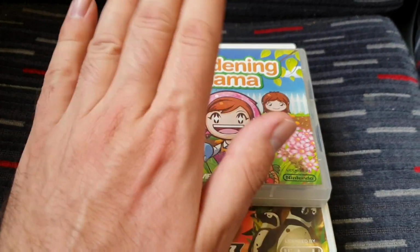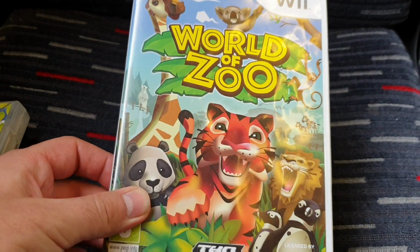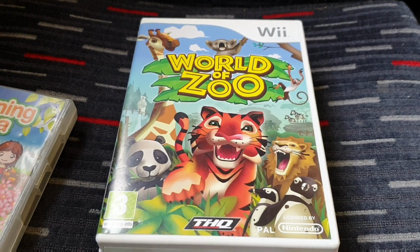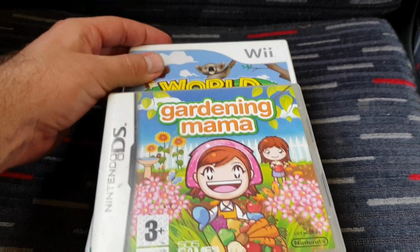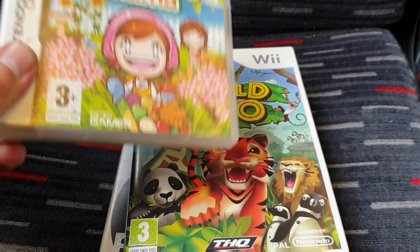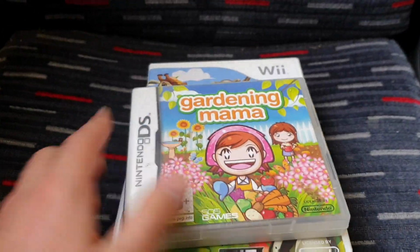So while I was there checking out the value of this, I checked out the value of this, which was on the counter, World of Zoo. Trading value of £1.10, CEX sell it for £3.50, so I had that away as well. So I thought 50p each for those would be good, 50p for both of them would be even better, and that is what they charged me. So I've made on my 50p in trading on that alone, and then hopefully we can pair some stuff up for this in the future.